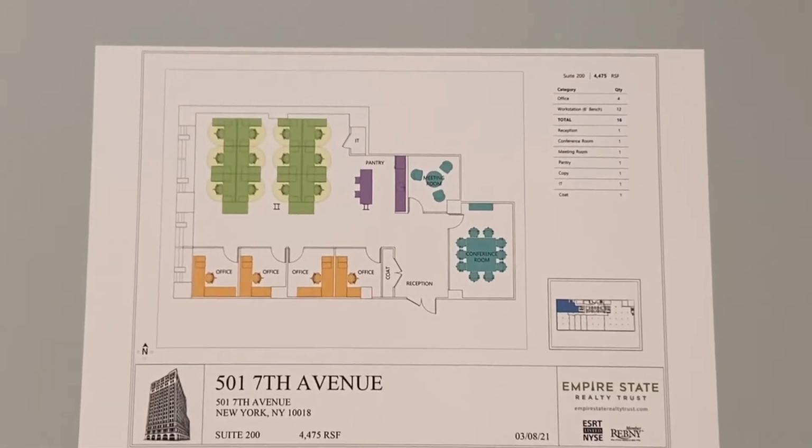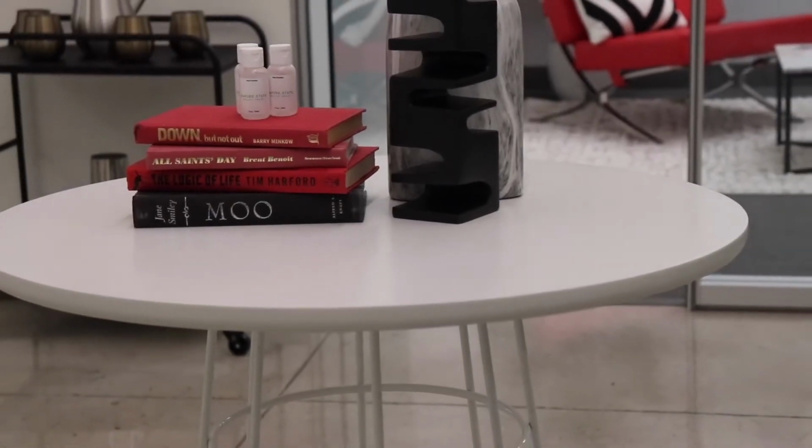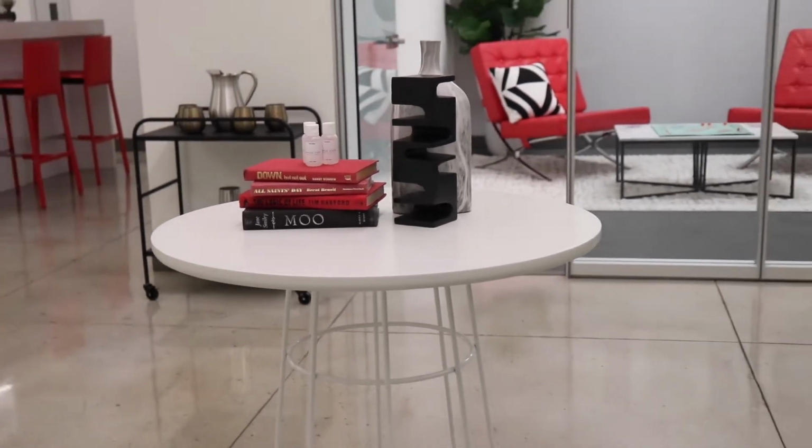Today I'm coming to you from the latest commercial project, which I promised would be done on schedule in Midtown Manhattan.